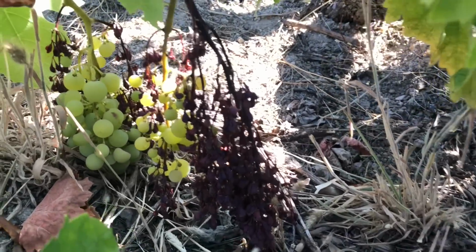I don't think there's masses of damage, and last year we had quite a lot of damage from powdery mildew and stuff, and I don't think we've got much of that this year because we did a much heavier job on pruning. I'll show you some of the white grapes.